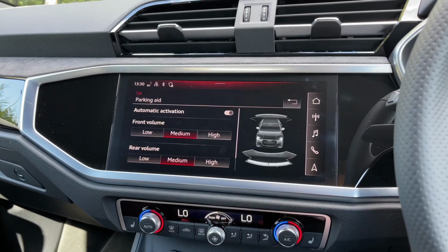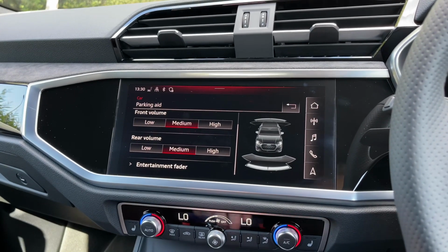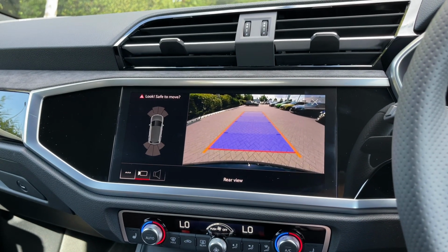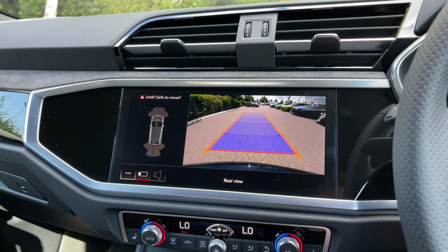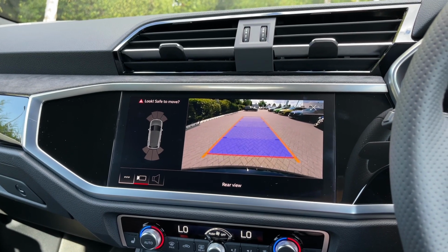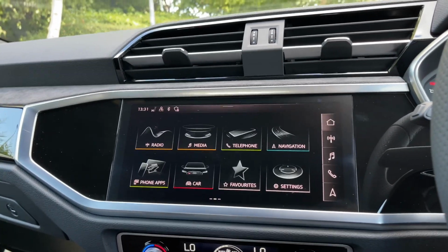Also in the car's menu, we can change the volume of the car's front and rear parking sensors and also how they interrupt the entertainment system. And these parking sensors do work seamlessly with the car's built-in rear view camera. This gives a clear view to the rear of the vehicle and makes parking, reversing and manoeuvring much easier. As you can also see, the display lines dictate where the car will end up when turning the steering wheel.